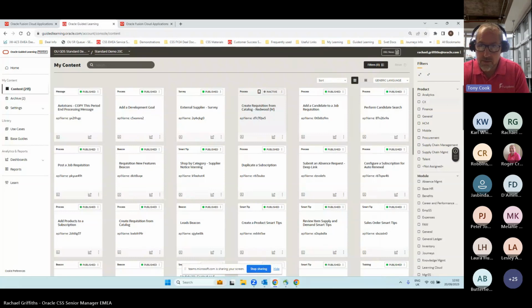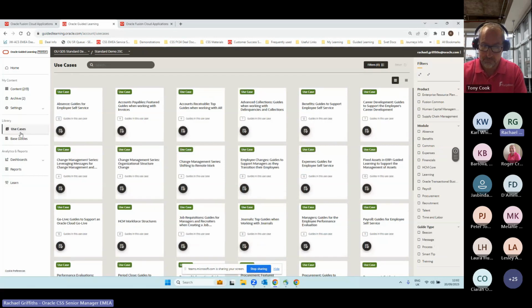So Amanda has asked whether the screenshots that are included in some of the guides need to be maintained following releases if screens have changed. I'll let you answer that, Rachel, but I know the answer. Okay, yes. The answer is yes, if it's impacting the process, and it's very simple to do.